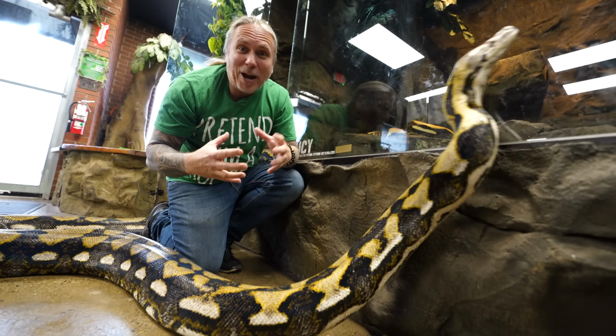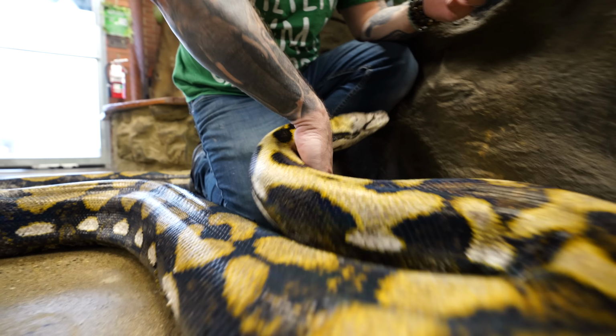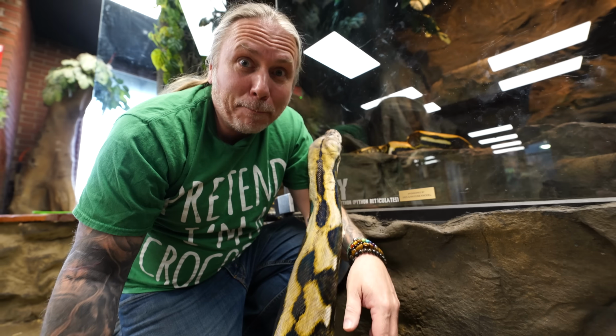200-pound snake. And this is what happens when you let it loose. We let a lot of our animals here at the Reptarium free roam just to get a little bit of exercise. When it's a 20-foot snake like Juliet here, it can be a little bit challenging and sometimes can be a problem and pretty destructive.